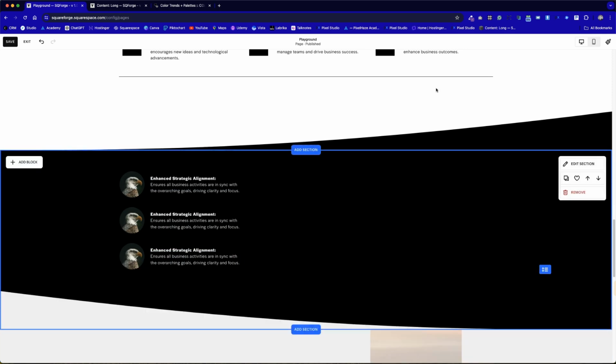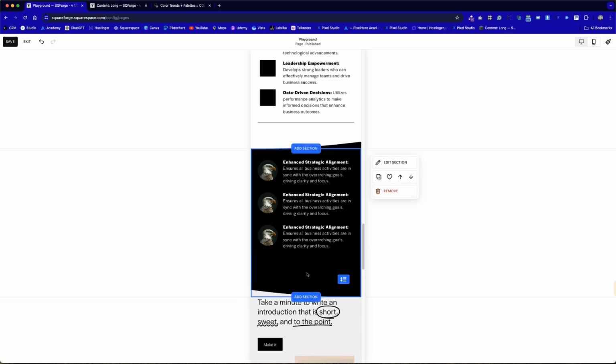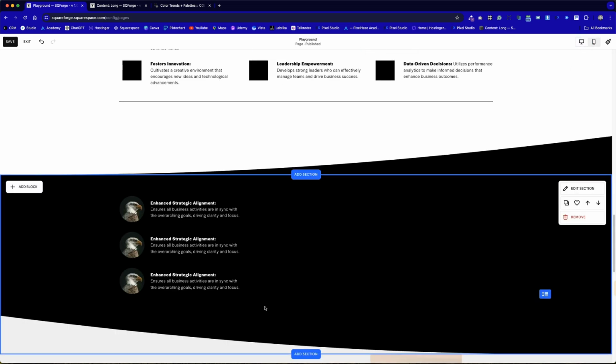So we got our row of 3. Again, I'm going to quickly check this on mobile. It's going to save me time later on. And we can see I've got some gaps to tighten up here. Jump back to desktop. Now we've got our 3.